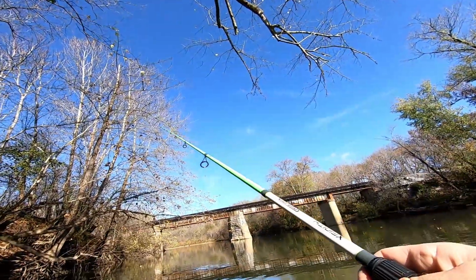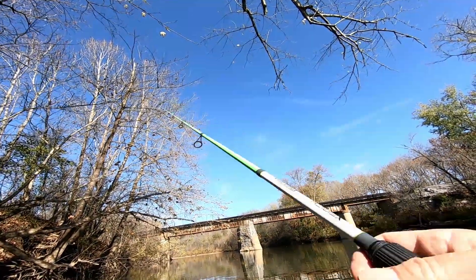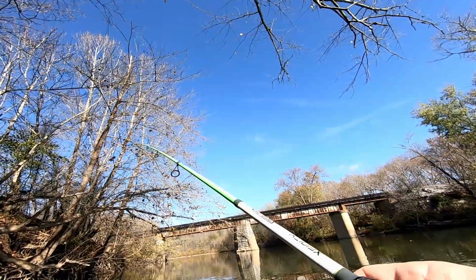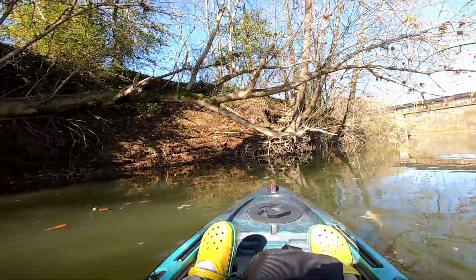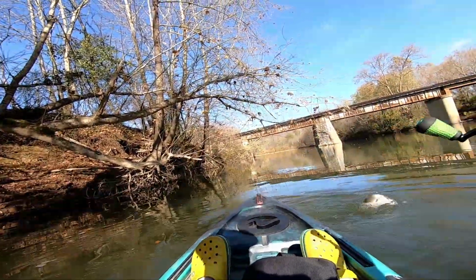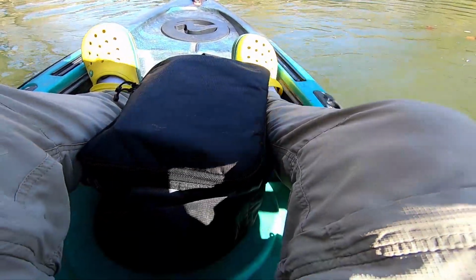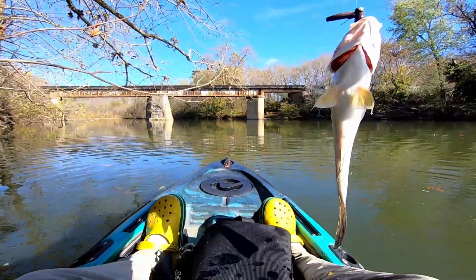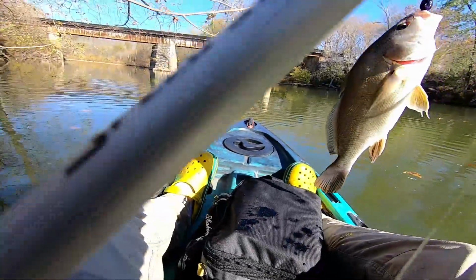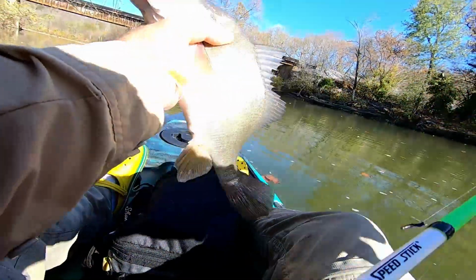Just had my first little nibble. Oh, it's not a nibble. It's a drum. Yeah. First fish of the day on a Ned rig is a drum. Okay, we're floating into this tree here. All right, he ate a peanut butter jelly Ned rig.